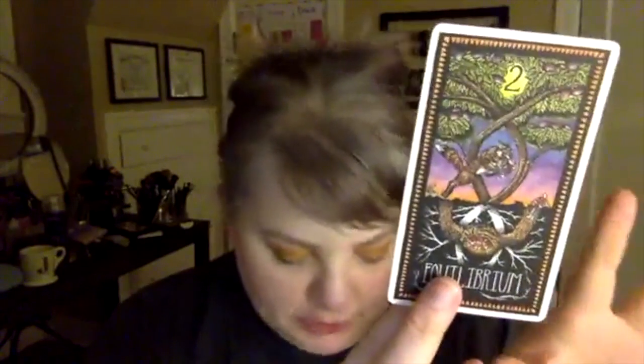Because 78 cards is a lot to remember. But there's this beautiful depiction of the drama, the story of the cards on here. So here on the 2 of roots, which would be the 2 of pentacles, we've got this card. This is equilibrium, and the 2 of pentacles in a traditional deck has an infinity symbol on it. So you see this sort of callback to that.